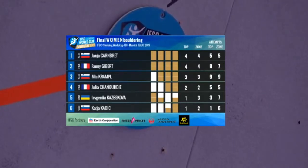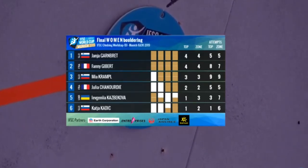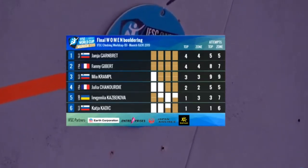Mia Krampel, climbing more or less on one leg, manages to find 3 tops in what is surely one of the most tenacious performances we've ever seen at the IFSC. She takes an incredibly well-earned bronze medal. Julia Chanaudy narrowly misses out on a first bouldering World Cup medal in 4th place. Evgenia Kazbekova finishes with the top and 3 zones. She's in 5th place, and Katja Kadic, 1 top and 2 zones for her.